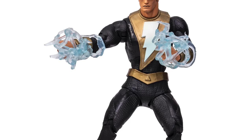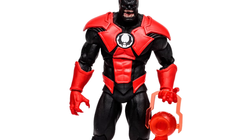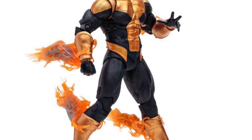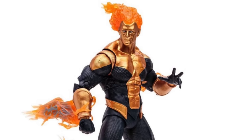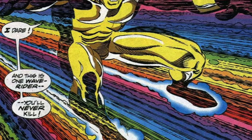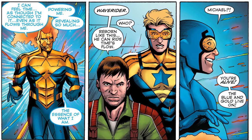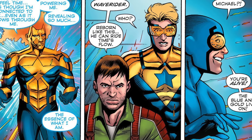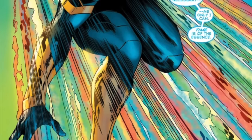So I thought it was Black Adam. Then I thought, is it the movie Black Adam? No, it's actually the Batroc figure reworked. I'll be honest, for this particular version of Waverider, I had to go, oh, that must be a fairly new Waverider, because I'm very much used to the Waverider from Justice League Unlimited. Mattel did a Waverider figure, which was always nice. They're kind of billing this as the third Waverider in many ways, and to summarize, timey-wimey, whatever you want to say, it's Booster Gold as Waverider.